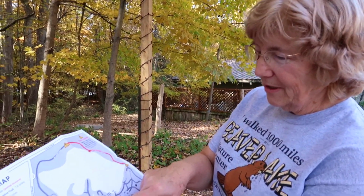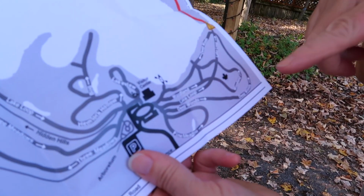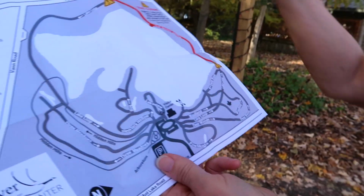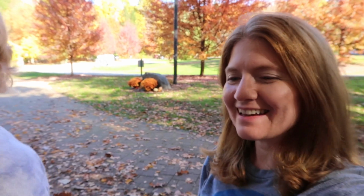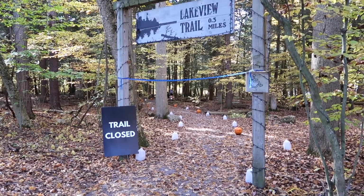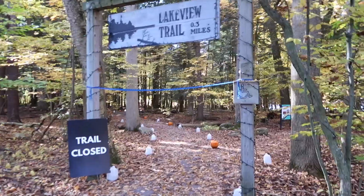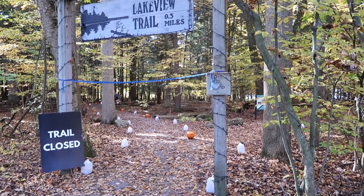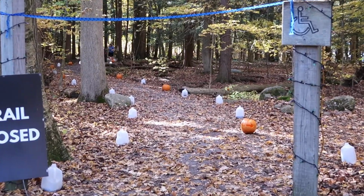Oh, okay. First one I want to go to is Lakeview. It's very close to the building. It's very short. You said this is handicap accessible, right? It is, yeah, and it brings you right to the edge of the lake, so the view is gorgeous. Perfect. Let's go break ourselves in. All right. Nice, easy Lakeview Trail. Looks like we're not going to be doing the Lakeview Trail. We can't show that to you because they are setting up for Enchanted Beaver Lake here too. I mean, it is Tuesday and this starts on Thursday, and it's a huge amount of work, so it does make sense that they would need some time to set it up.